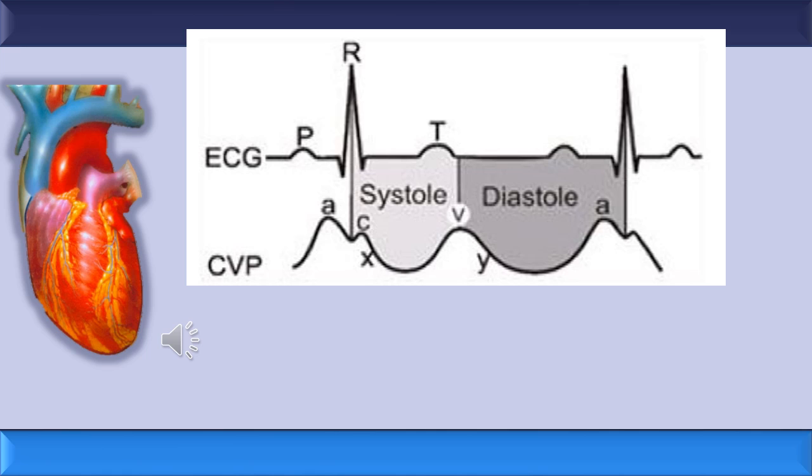So when we look at a CVP waveform, there are 3 peak waves: the A, C, and V peak waves. There are 2 descent waves, the X and Y. The A wave represents atrial contraction, and it reflects your right ventricular filling at the end of diastole. It usually follows the P wave on the EKG. Your C wave represents right ventricular contraction, and it occurs early in systole. That kind of makes sense, right? It's usually after the QRS on the EKG.